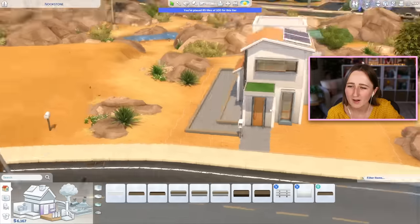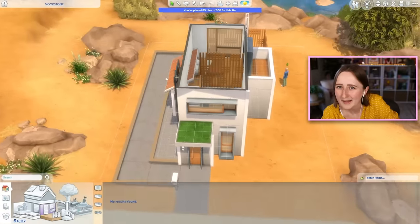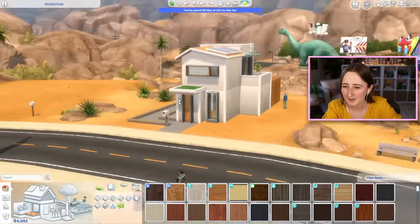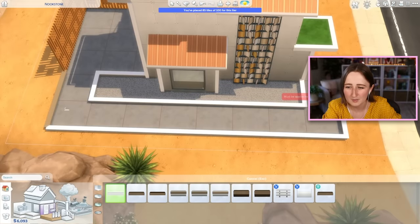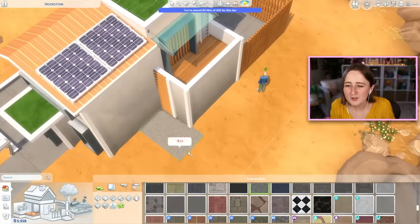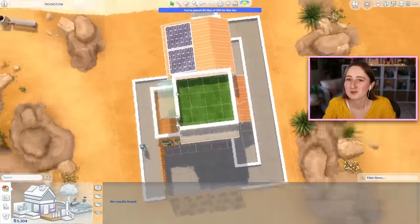I ended up using a lot of debug landscaping. There are some really nice debuggy desert plants. Basically, a lot of the things that exist in the environment around this house, I used again in our landscaping. I put some gravel down and then had some cactus plants and stuff coming out of it. So there's still greenery, but it isn't a big front yard with lush grass and stuff.